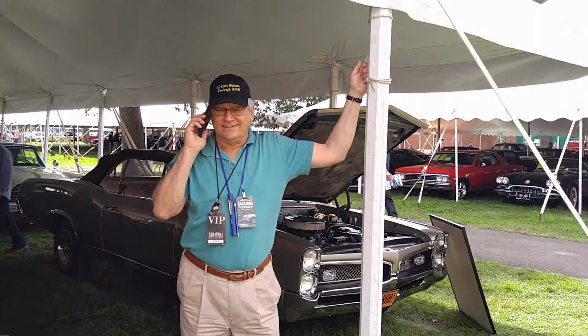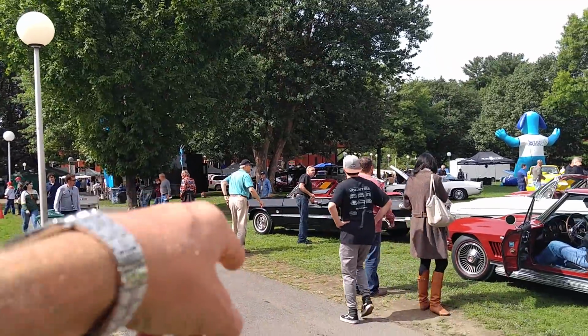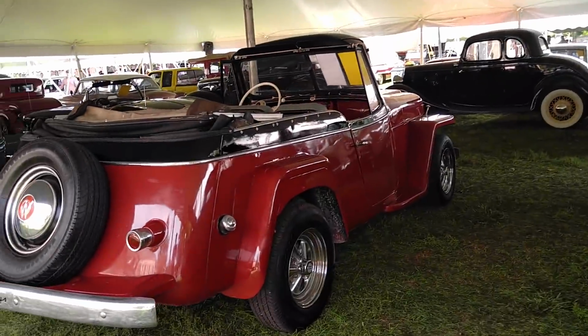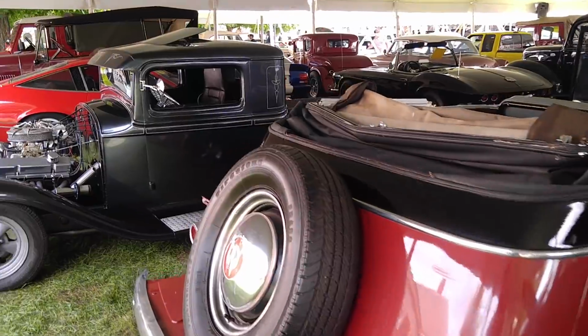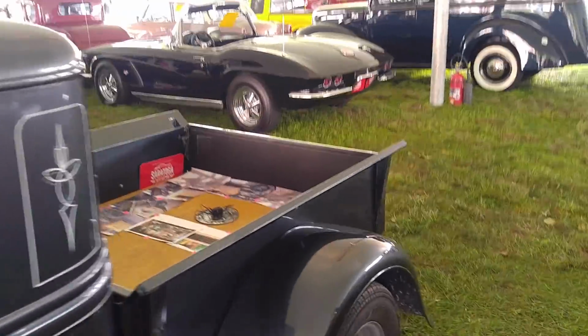Which one? Hang on a second. All right, where were we? We were just talking to that gentleman there. He owns a bank, and he sure knows how to buy cars. He bought a 65 Electra 225 convertible, no air conditioning, but a beautiful, beautiful, beautiful car. No rust at all. I looked it over real good.